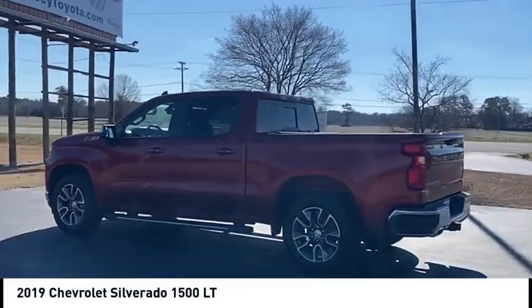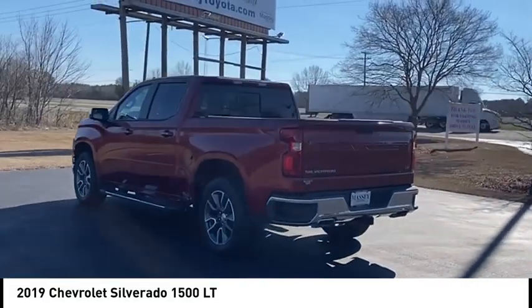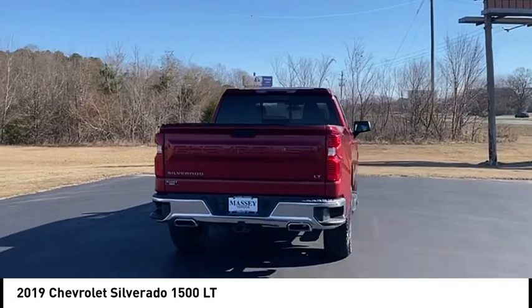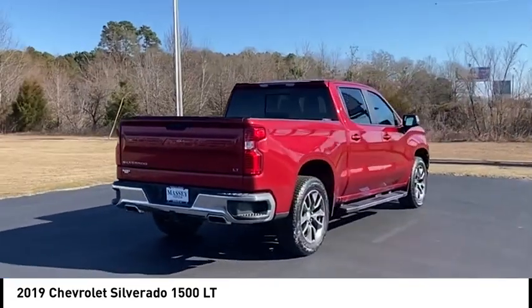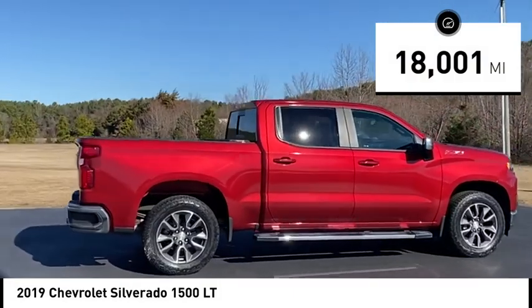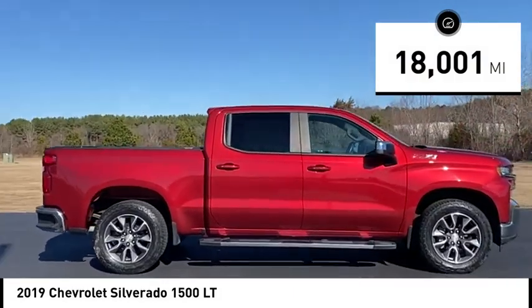Looking for the right vehicle? Check out the 2019 Silverado 1500. The Chevy Silverado 1500 has the lowest cost of ownership of any full-size pickup. This vehicle has less than 20,000 miles. Here are some of this vehicle's great options.